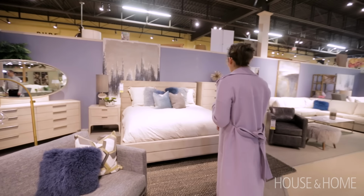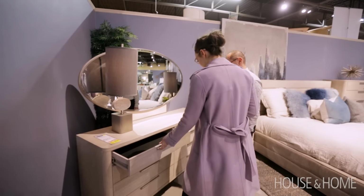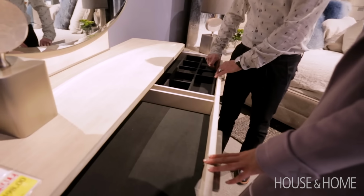Knowing that a lack of storage is always an issue, I gravitated towards a large dresser with 8 drawers called the Alexandra dresser. Not only did this piece have a timeless aesthetic, but it also had easy access storage and a large flat surface to display decorative items.